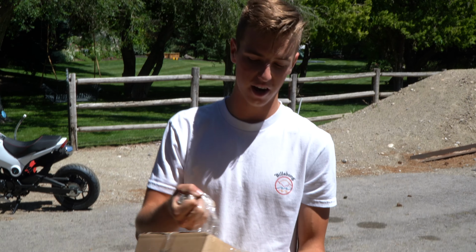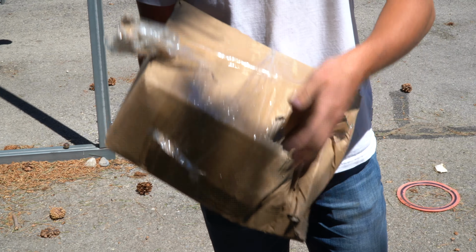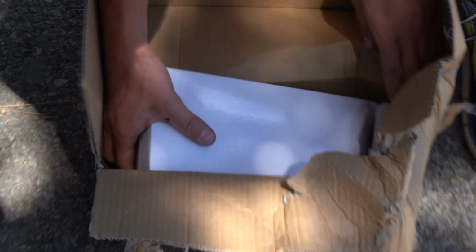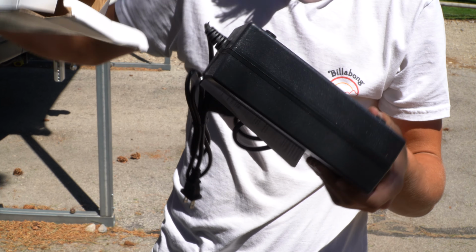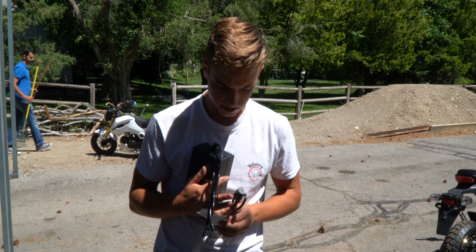All right, so we got the box. I'm gonna see what's in the box. I would hope there's a charger in it. That'd be pretty disappointing if there was not a charger. I'd be very surprised if there wasn't. Ooh, 2 boxes inside the box. All right, so this looks like a big fat block for charging it. Oh yeah. Okay, that's a Big Daddy charger. I like it. Very sick.